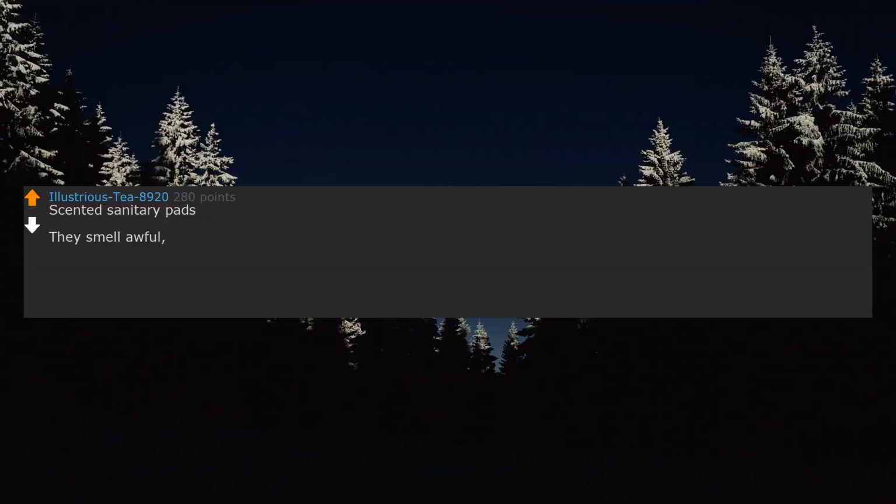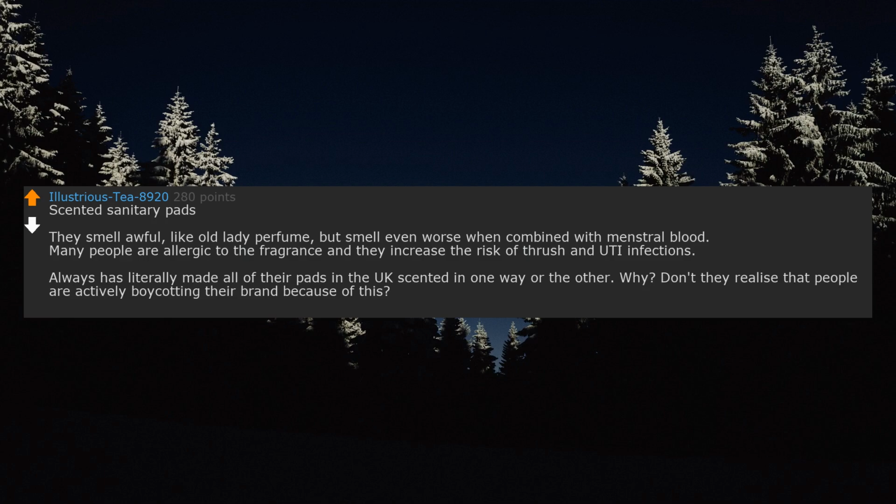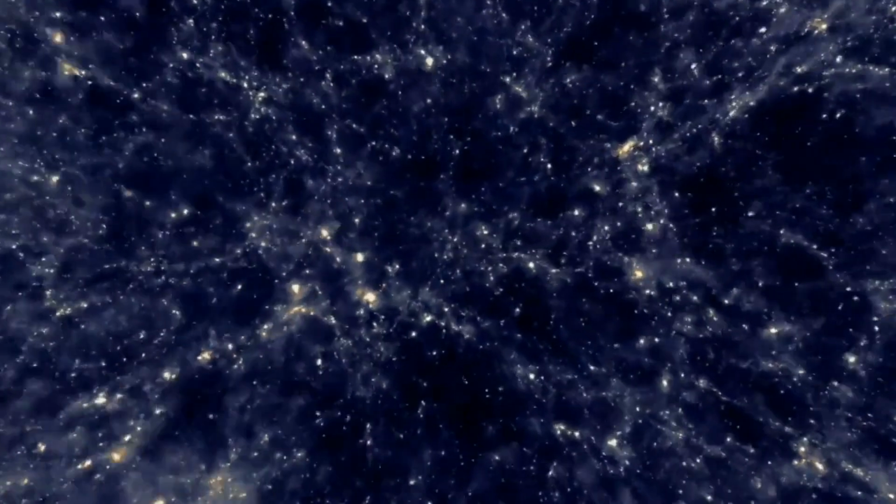Scented sanitary pads. They smell awful, like old lady perfume, but smell even worse when combined with menstrual blood. Many people are allergic to the fragrance and they increase the risk of thrush and UTI infections. Always has literally made all of their pads in the UK scented in one way or the other. Why? Don't they realize that people are actively boycotting their brand because of this?